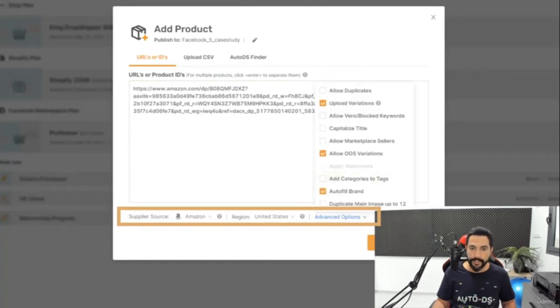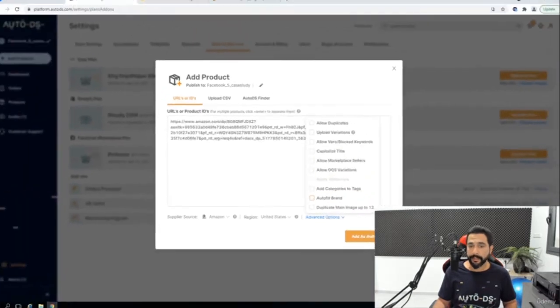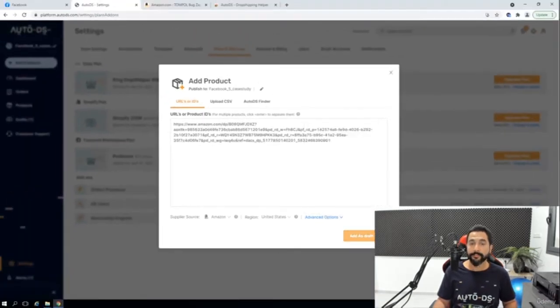In the advanced options, I will not allow out of stock variation. So if something is out of stock, there is no reason to add it. There is also no reason to upload variations because it is not supported on the Facebook Marketplace just yet. We don't need to autofill the brand. That's it. So in this case, I'm not going to accept any advanced options, and I'm going to add this product to my drafts page. So let's click on Add as Draft.